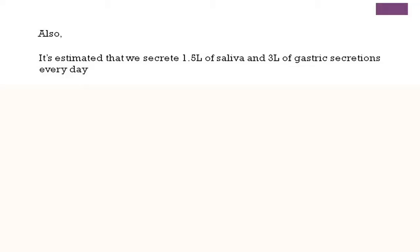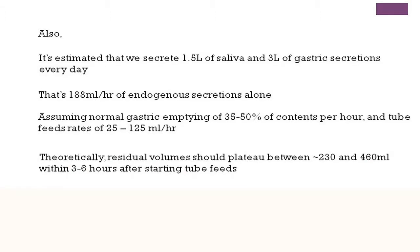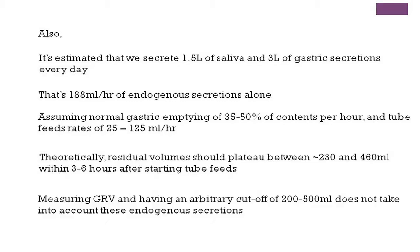And so another thing to consider is that our own secretions, saliva and gastric secretions, are about 4.5 liters a day. And if we average that per hour, that comes out to about 188 mLs. And if we assume normal gastric emptying of 35 to 50% per hour, and tube feeds between those two rates, 25 and 125, theoretically our residual volumes plateau between 230 and 460 within 3 to 6 hours after starting tube feeds. So having that cutoff of, let's say, 200 to 500 doesn't take into account these secretions, and it can actually, again, prevent the patient from getting their optimal nutrition.